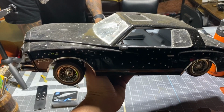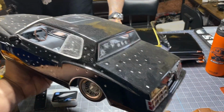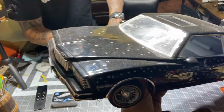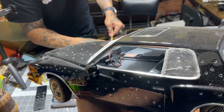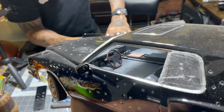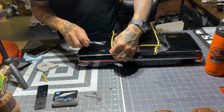Training Day Monte Carlo. And look, he doesn't have bullet holes just all over the place. It's only where the shooting was on the left side of the car. You know. He did the gray interior with the same steering wheel as the car, with the switches in the center, sunroof. I mean, he does his homework, man.